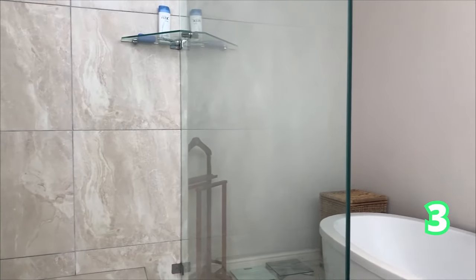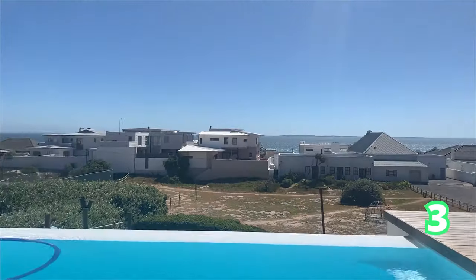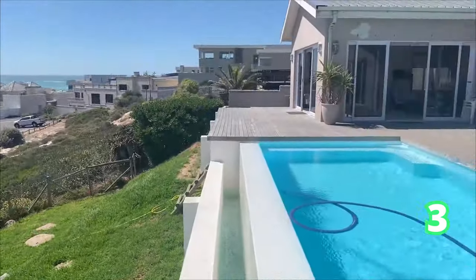Beautiful, spacious home with its infinity pool and breathtaking views. If this is for you, do what you have to do. That is Bloubergstrand.